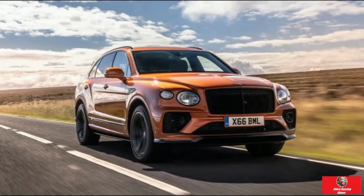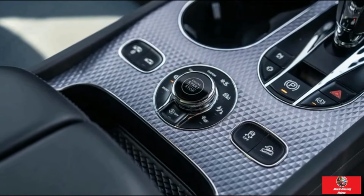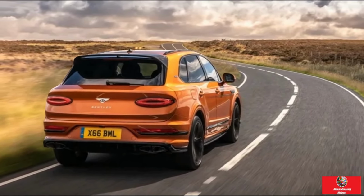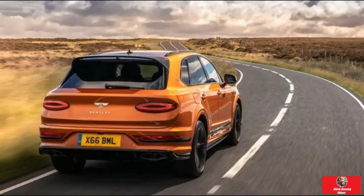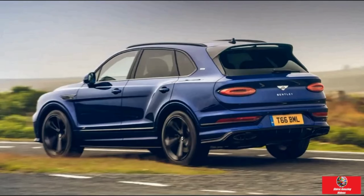But that has not stopped Bentley from selling more of the top-end options than ever. Mulliner's bespoke services enjoyed growth of 43% from 2022-2023, and 75% of Bentleys are now fitted with some form of Mulliner embellishments before leaving the factory.